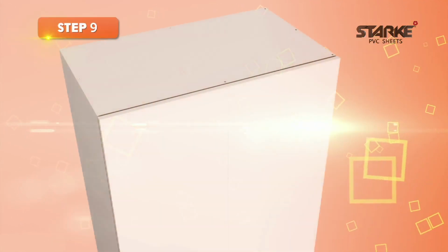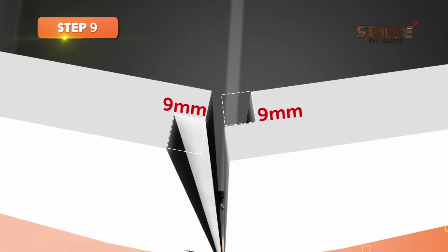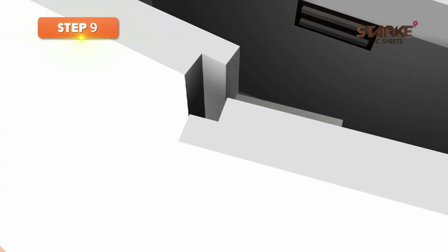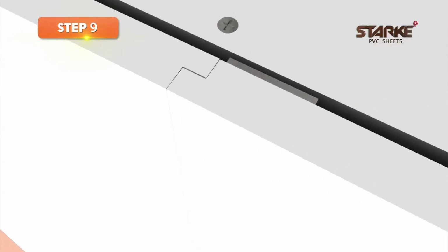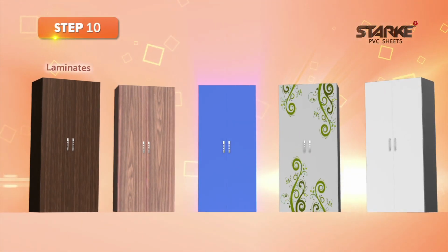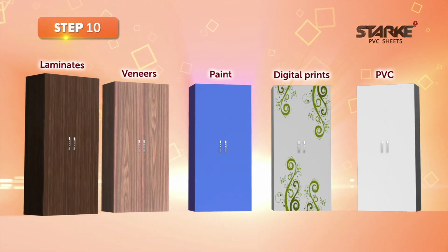Step 9. In the doors, remember to cut out 9 mm from the edge as shown for the left and right doors. For closing purposes, always use a magnet. Step 10. Now you can finish the wardrobe with laminates, veneers, paint, digital prints or PVC as it is.